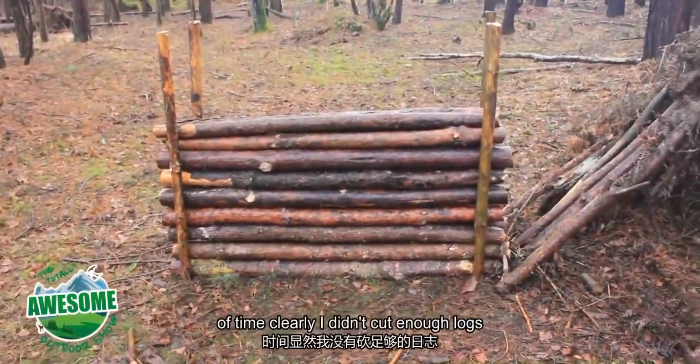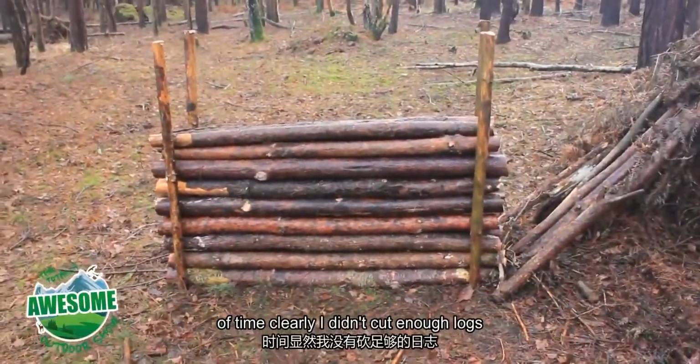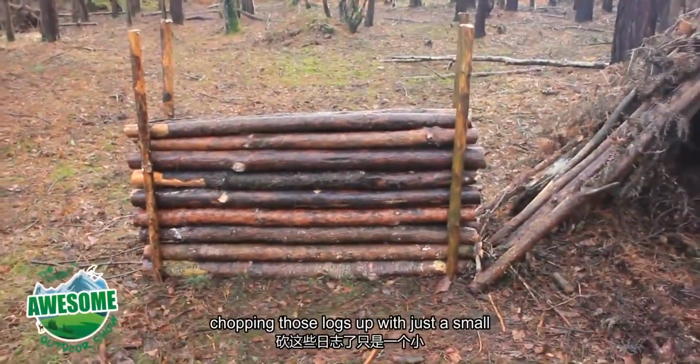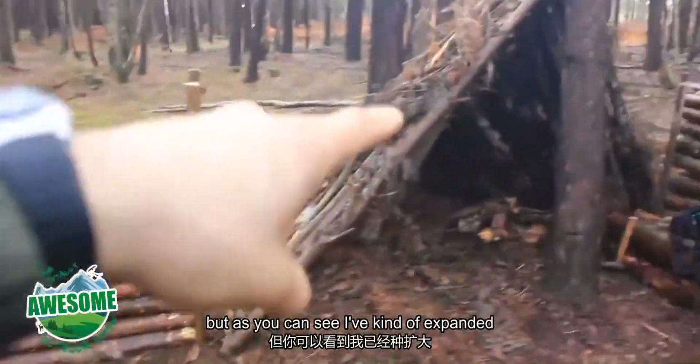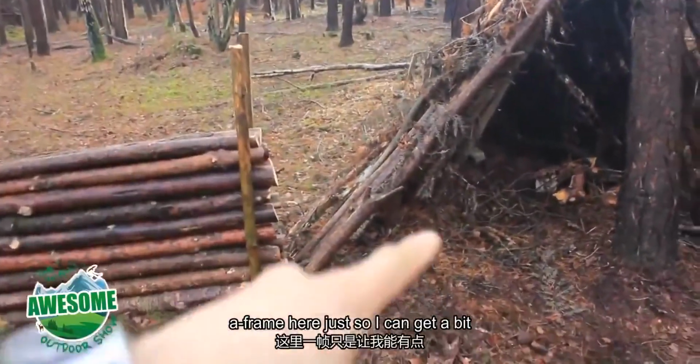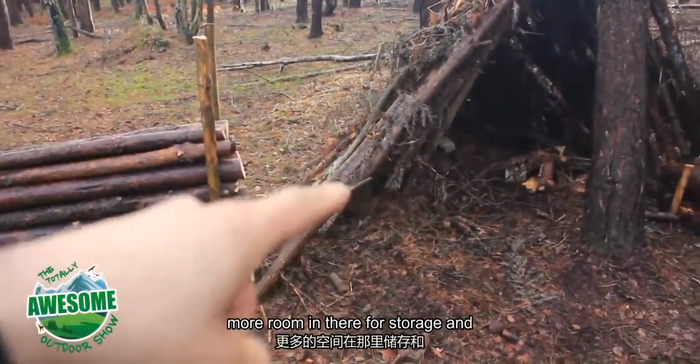Unfortunately, I have run out of time. Clearly I didn't cut enough logs up as well. It does take a long time chopping those logs up with just a small handsaw, but as you can see I've kind of expanded the frame of this side of the A-frame here, just so I can get a bit more room in there for storage and things like that.